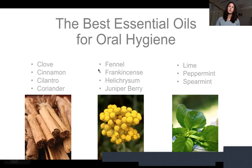The best oils for oral hygiene: Clove is one that people have talked about for centuries. It used to be used anytime there was an infection in the mouth. They'd put a clove poultice on it. So they'd crush up clove, put it in a cheesecloth, put it directly on the infected area. Clove happens to be in the On Guard line.